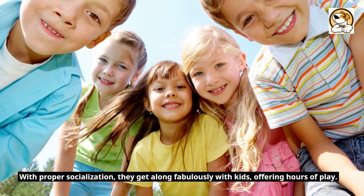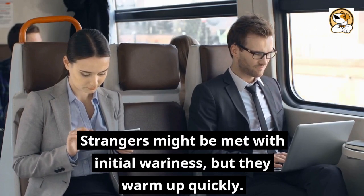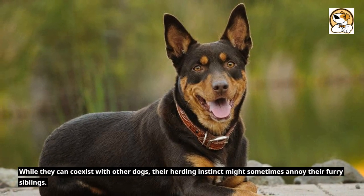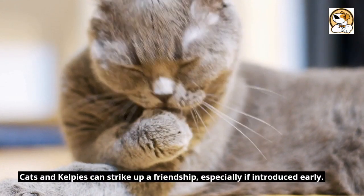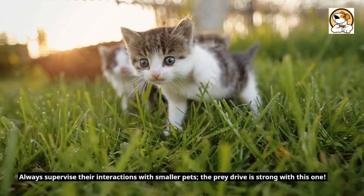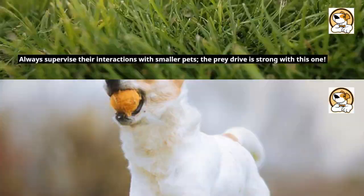With proper socialization, they get along fabulously with kids, offering hours of play. Strangers might be met with initial wariness, but they warm up quickly. While they can coexist with other dogs, their herding instinct might sometimes annoy their furry siblings. Cats and Kelpies can strike up a friendship, especially if introduced early. Always supervise their interactions with smaller pets. The prey drive is strong with this one.